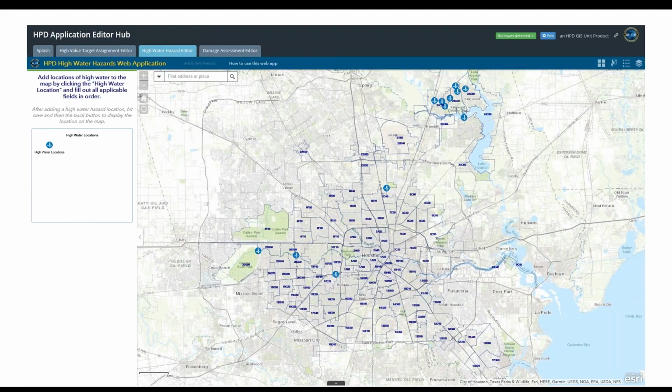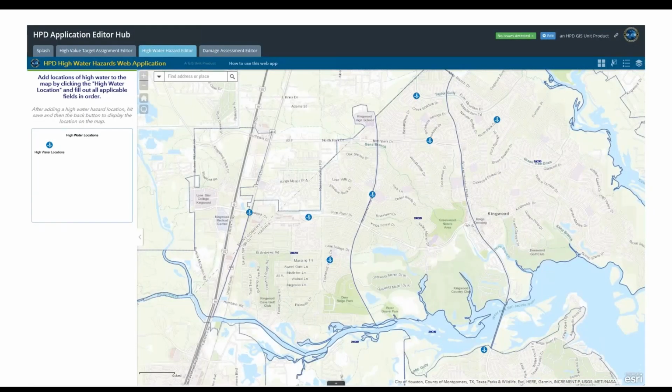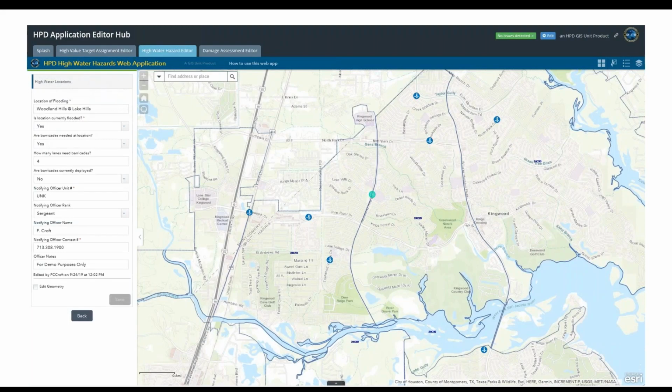To better streamline this process, we created a web application where we were able to leverage our 5,000 uniformed officers to crowdsource flooding information. By using this web app, officers from their patrol cars can simply place a dot where flooding is happening at a street or intersection, and the dot gets up-to-date information about the event. Now, taking it one step further, officers can provide detailed information, such as how many lanes were affected, how deep the water is, and even request things like barricades to those locations.